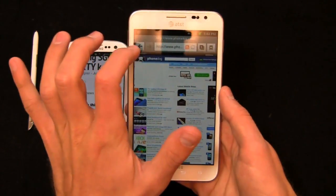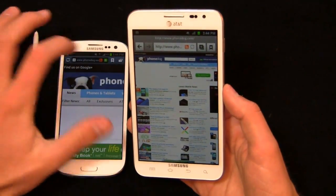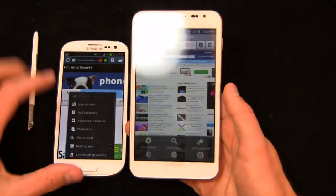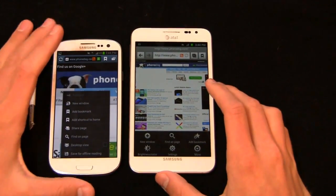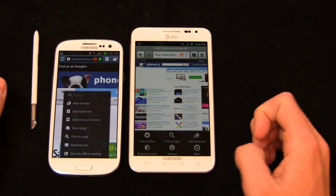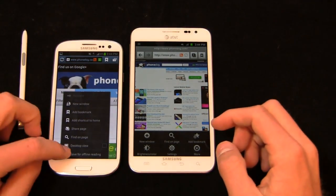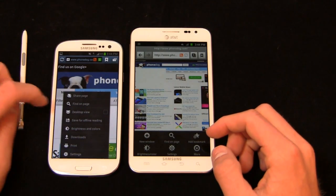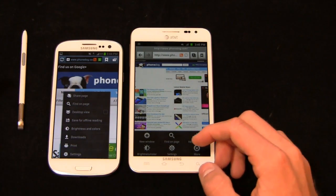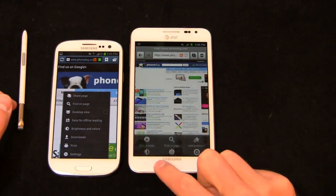You got bookmarks in this, you got a nice dedicated back and forward button, and then over here I have refresh up top, bookmarks, and then my settings look pretty similar, but you can obviously see the menu differences as a result of this being Ice Cream Sandwich and this being Gingerbread. Similar shortcuts though: add bookmark, new window, brightness and color. You get desktop view over here, save for offline reading, and then downloads and print and more over here, which you can access on the Galaxy Note as well.